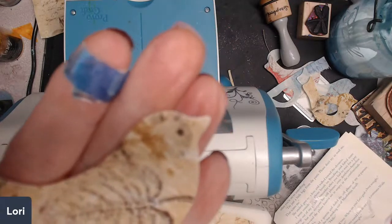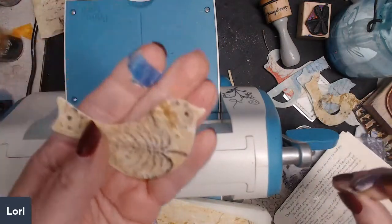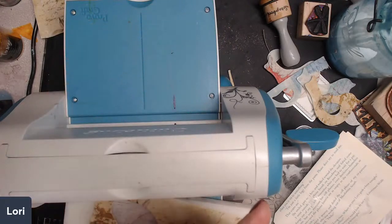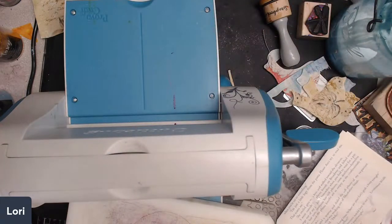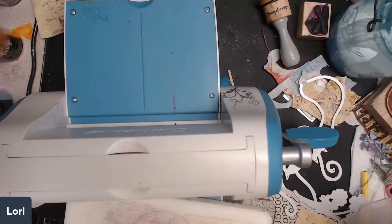Look how perfect. Look, he's got an eye. This one's got an eye. Oh my gosh. How freaking awesome is that? I'm sorry, I just love it. I love it. Who was it? Was it Dawn? I could kiss you right on the face. It gave me this idea. Oh my gosh, it's so great. All right, let's see.